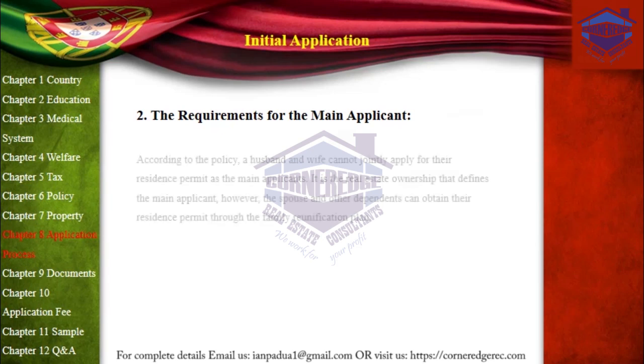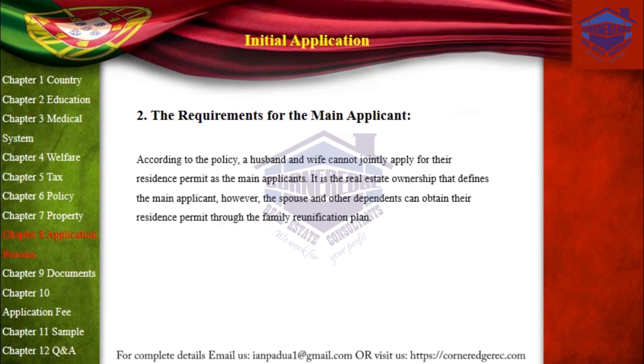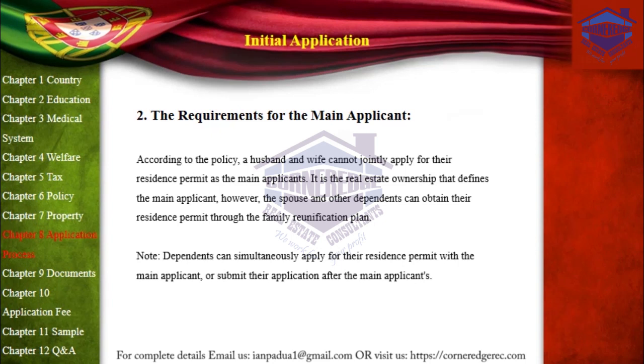Requirements for the main applicant. According to the policy, a husband and wife cannot jointly apply for their residence permit as the main applicants. It is the real estate ownership that defines the main applicant. However, the spouse and other dependents can obtain the residence permit through the family reunification plan. Note, dependents can simultaneously apply for the residence permit with the main applicant or submit their application after the main applicants.